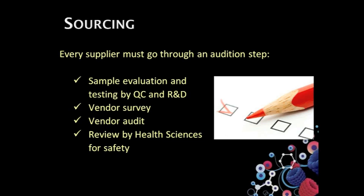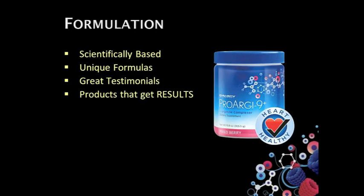And so that is one of the many things that truly sets us apart: we know exactly where our raw materials are coming from, and we can vouch for the vendors that are providing us those raw materials. We know exactly how they are manufacturing those raw materials. We know where they are coming from. And in fact, once we actually receive that raw material, we go a step above and beyond, and we will retest it. And so the formulation itself with ProArgi-9 Plus, this is very important.